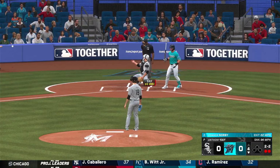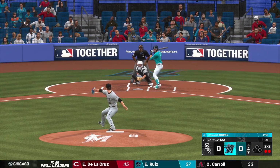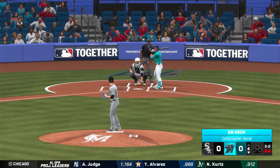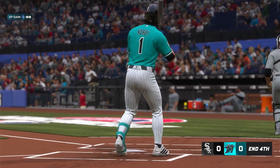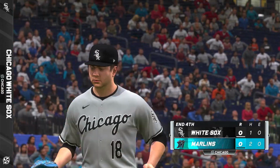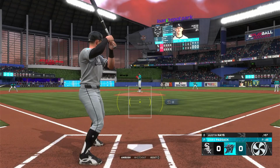Foul ball, another 2-2 upcoming. Almost got him. Wow, this guy's really battling up there as if his run is the game-winning run. Sets him down looking. He battled for a long time, but it finishes with a strikeout. You can't be mad at yourself after it. Welcome back. Quite a pitcher's duel so far.